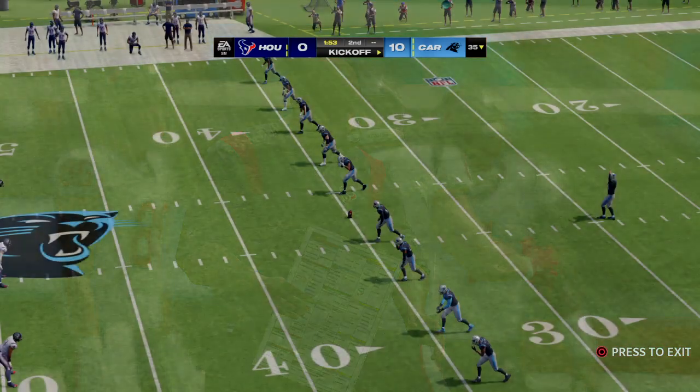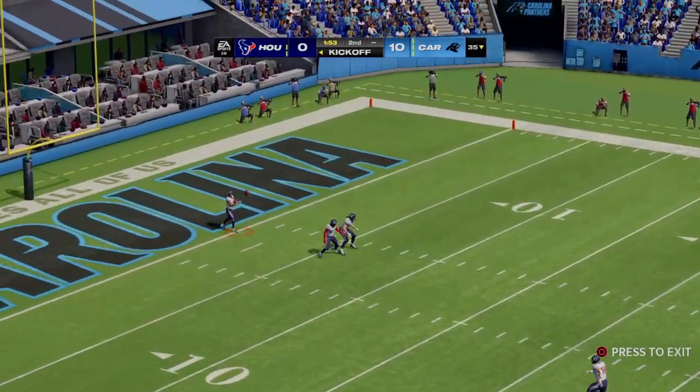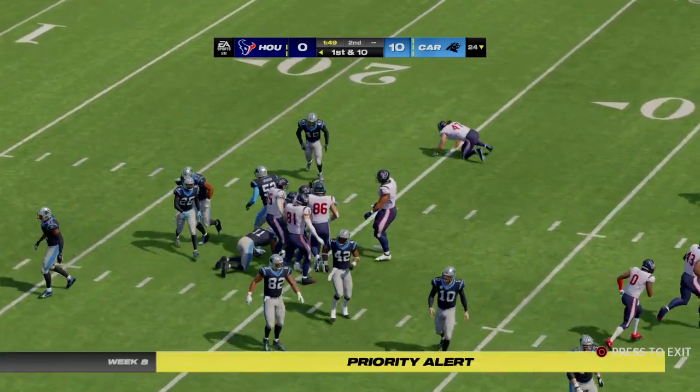So a nice kick there as they are able to add on to their lead. And that's exactly what you're looking to do. Maneuver yourself into range. That way, if your drive stalls out, you're able to get something out of it. And they do so right there. And he won't quite make it to the 25.